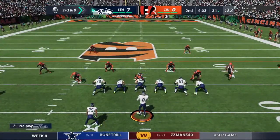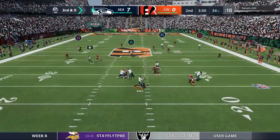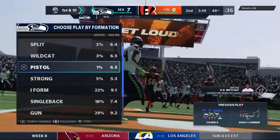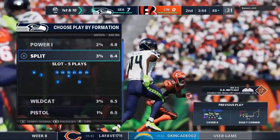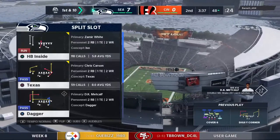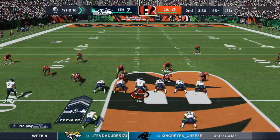The Seahawks on 3rd down. They've been okay, 2 for 3 thus far. This is 3rd and 9. From the gun, it's Allen. And he'll be taken down, but not before he gets into enemy territory. His first catch, and it's a pretty big one. They get the conversion on 3rd down. First down, Seahawks. So they'll come up in Bengals territory now with a 1st and 10 at the 48-yard line.